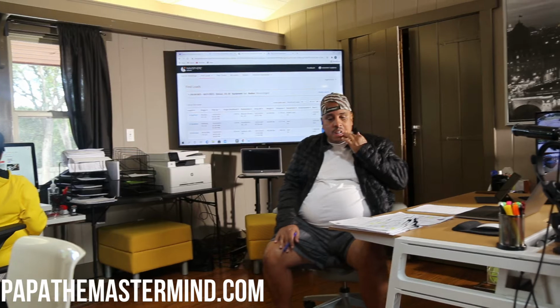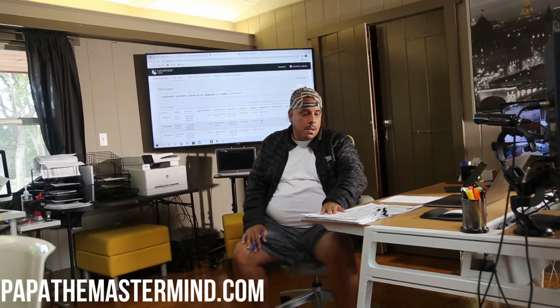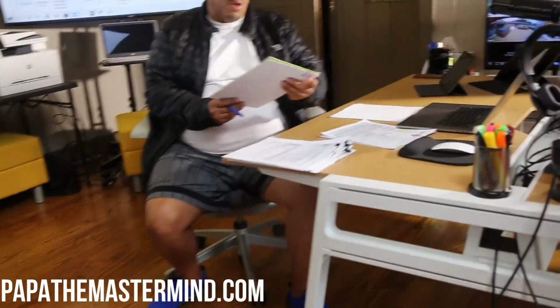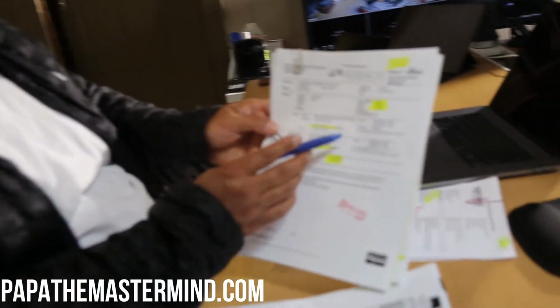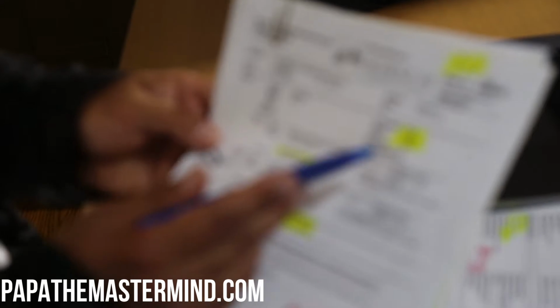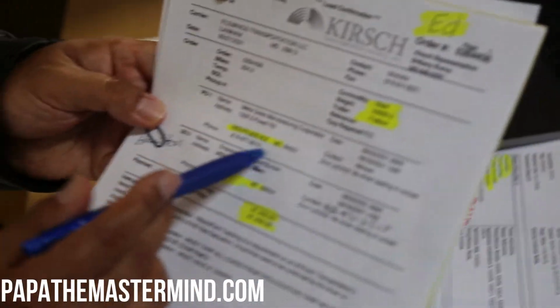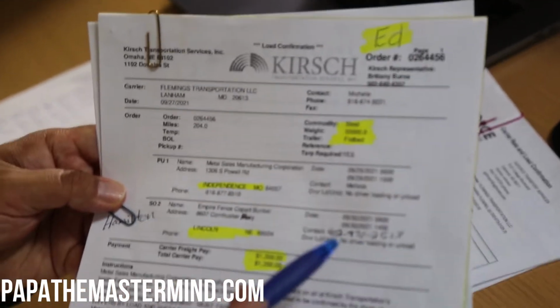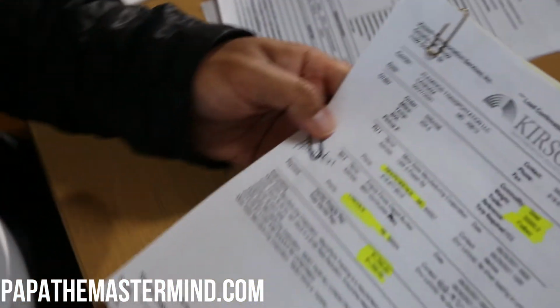Now, take a look at this. This is what you would call a Raycon and a BOL. And so this is a trip we did here. This is what you get from the broker. This is called a rate confirmation sheet. And so this was a trip we did. It was 204 miles. It was from Independence, Missouri, which is really a suburb of Kansas City, to Lincoln, Nebraska. And that trip paid $1,200.